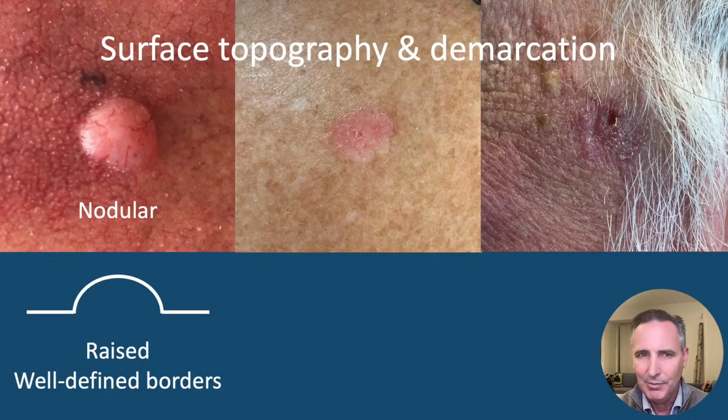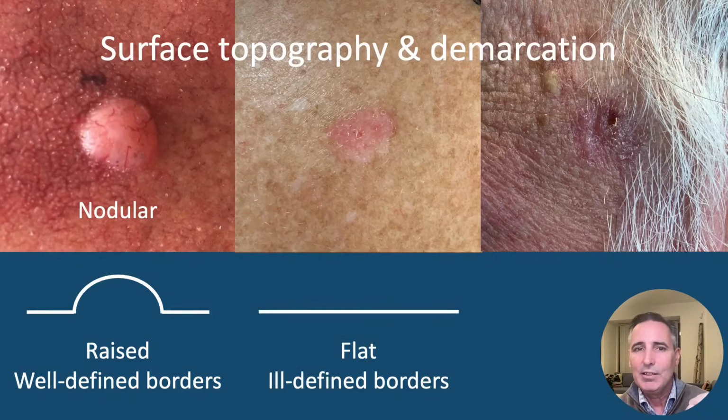We can recognize this. Then we have the second lesion in the middle, which is, of course, flat. So it's a flat lesion, and the demarcation is not as well defined. We might describe it as more ill-defined in this case. And this is, of course, typical for the superficial subtype.